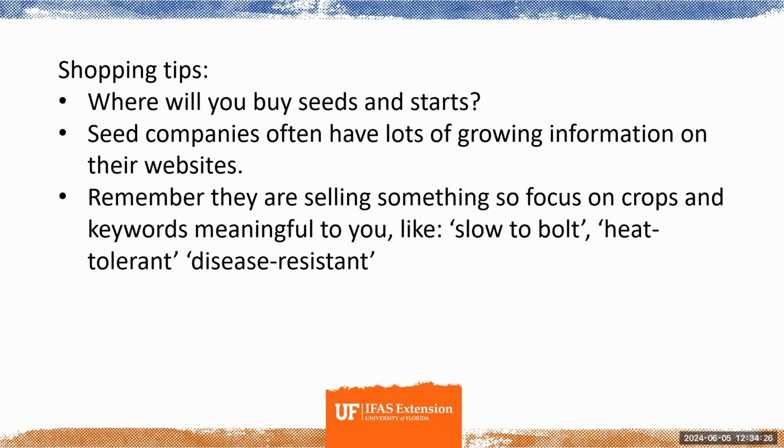Some folks buy only from seed companies that they consider Southern. I'm pretty broad in where I'll purchase seed from, but I will look at words like slow to bolt, heat tolerant, disease resistant, those types of things, to make sure that it's something that I think is suitable for here. And then I can also cross-reference with IFAS, so that way I don't buy rhubarb because it's not worth the torture here.